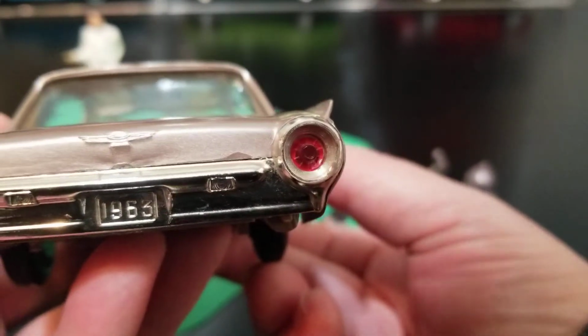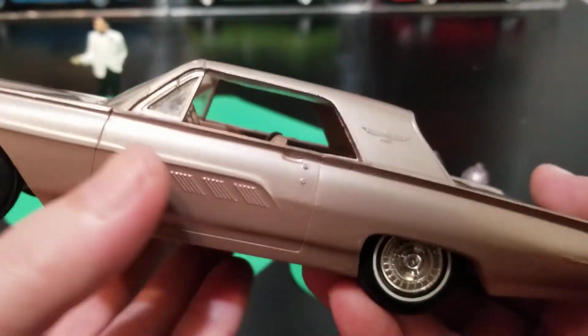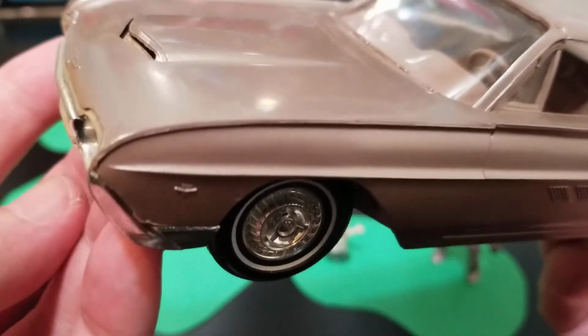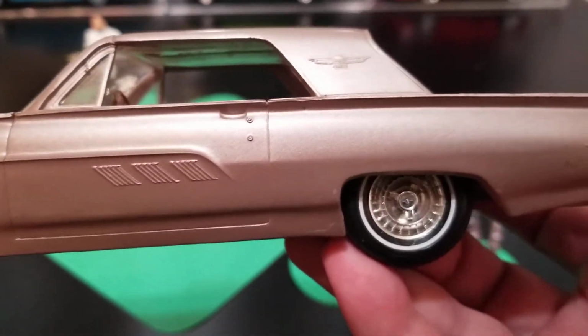They will typically have the year of the model of the car stamped directly on the rear license plate. There's lots of things that make these models stand out from kit models, right? Typically, everything is as exact as possible to how it looks on the car on the lot, on the model that I'm holding in my hand.